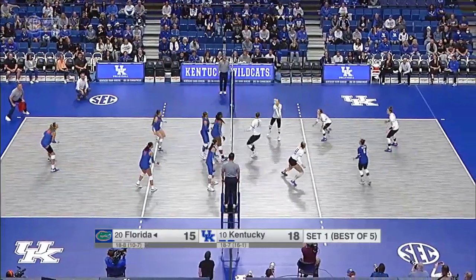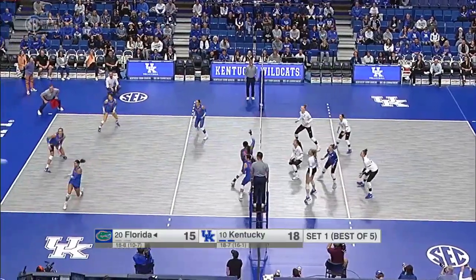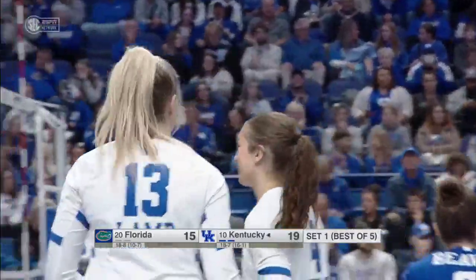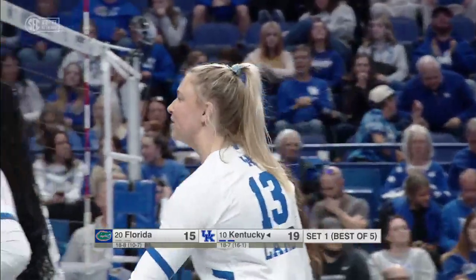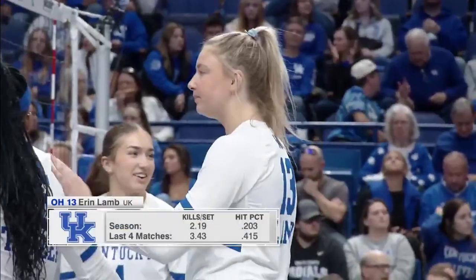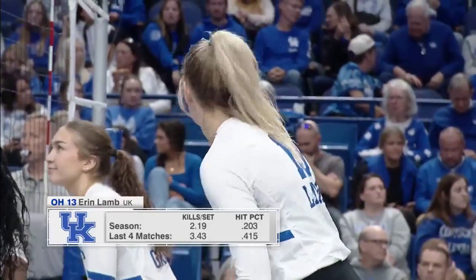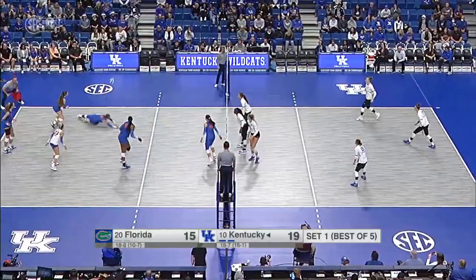Nice recovery there from the Gators, able to scoop it up and keep it in play. Lamb on the second swing, able to blow it by for the score on Victoria. She tried to dig it out. It's 19-15 Kentucky early on, and we look again, another Kentucky player that's having a really strong late season stretch here, and Aaron Lamb hitting .415 in her last 4 matches, peaking at the right time.